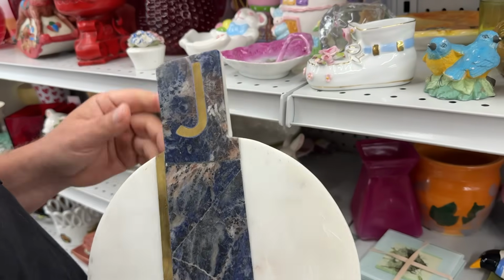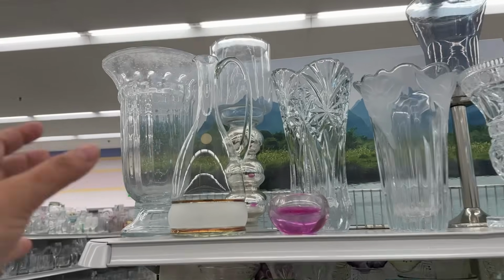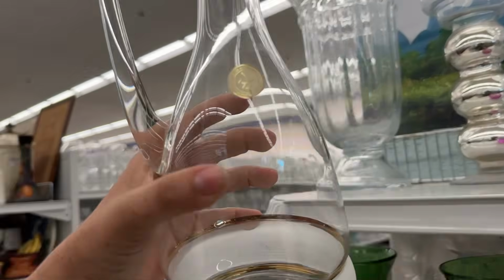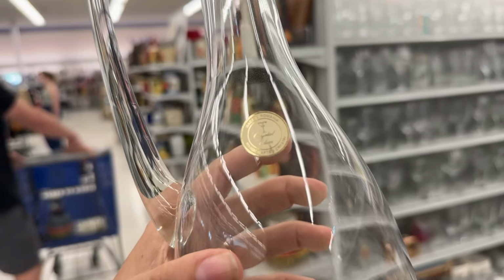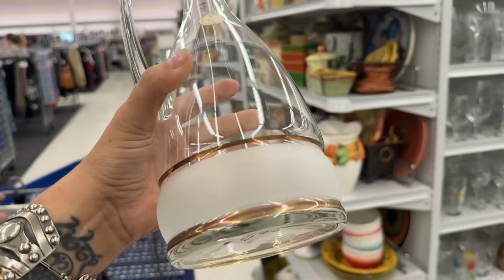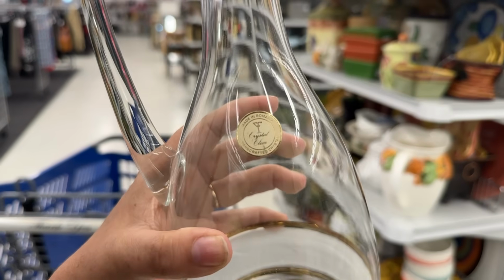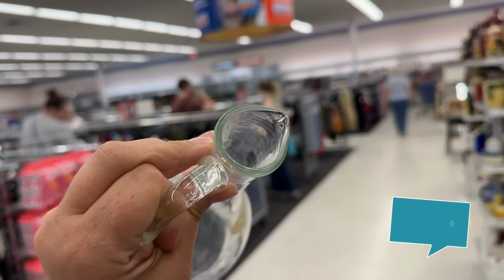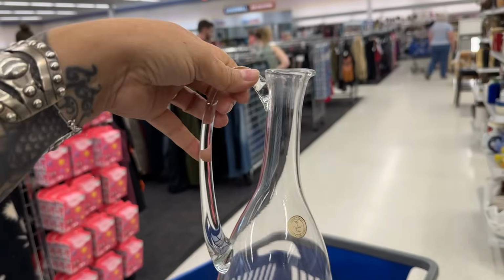J can be for Jesse. I want to look and see if we can find any glasses to go with this. It's so beautiful. It's crystal and it's made in Romania. This one's only $7.99, and I'm going to take a look for the stopper, see if I can find that anywhere too.